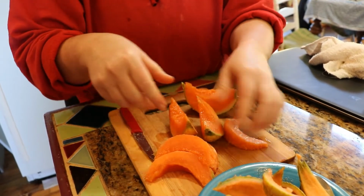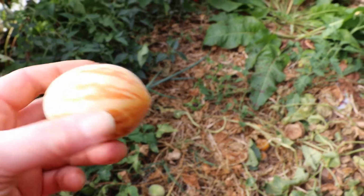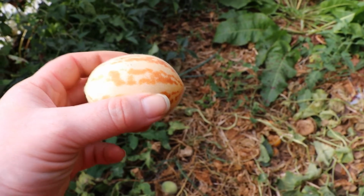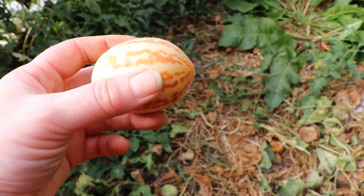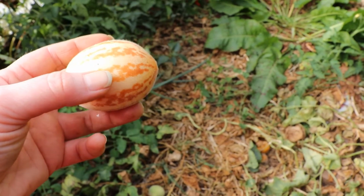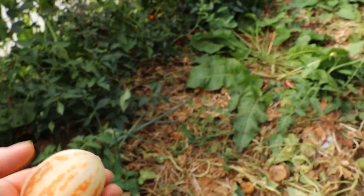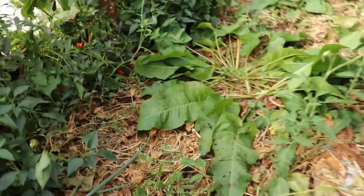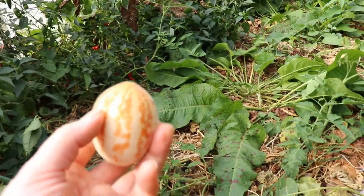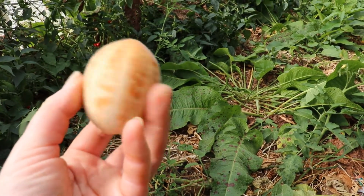So, I planted quite a few small melons. I think this is like a really small version of the small melons. But I would not recommend planting small, personalized sized melons. I would say plant the larger version, because what I'm finding is that they are all seed and rind.